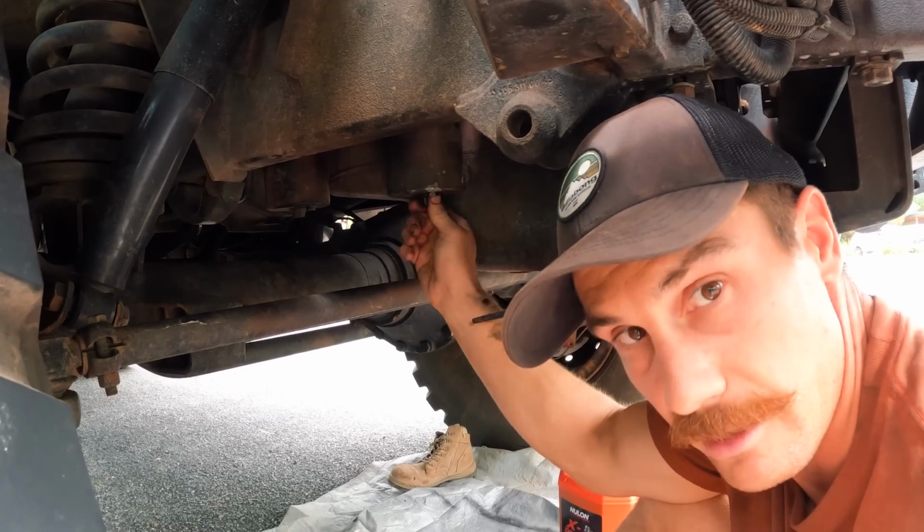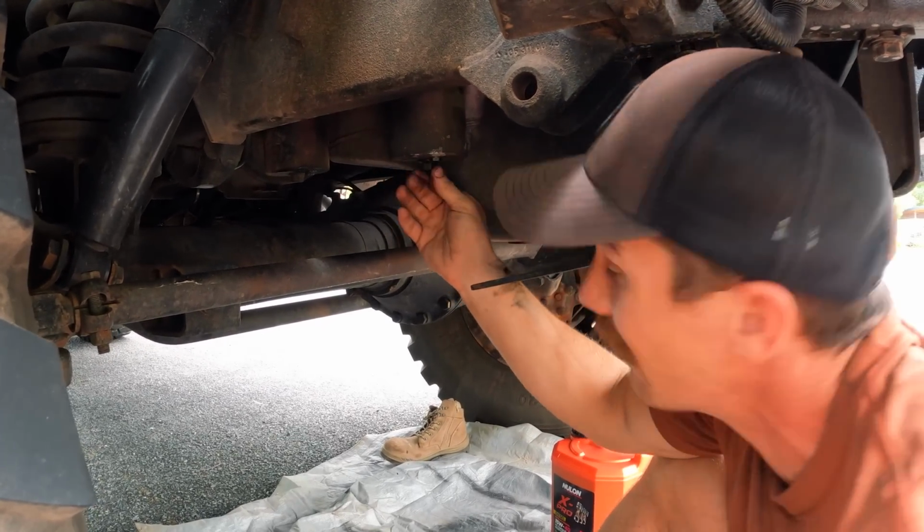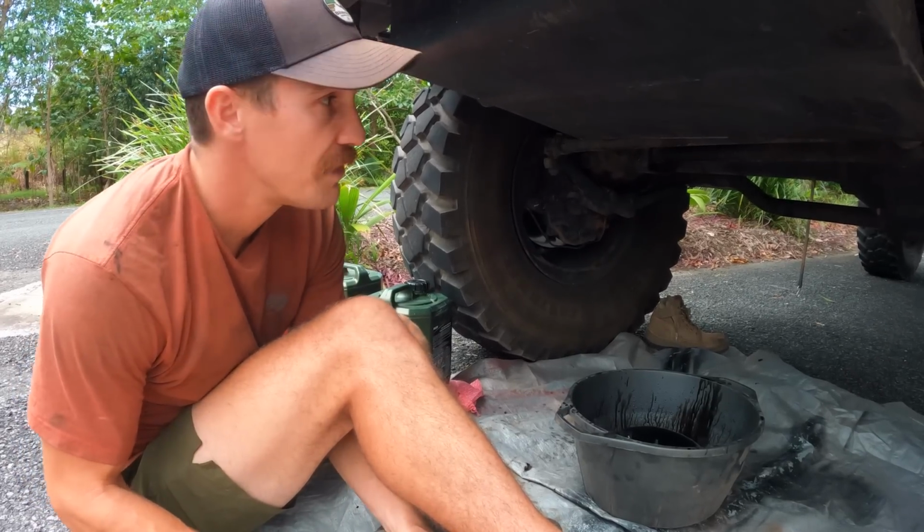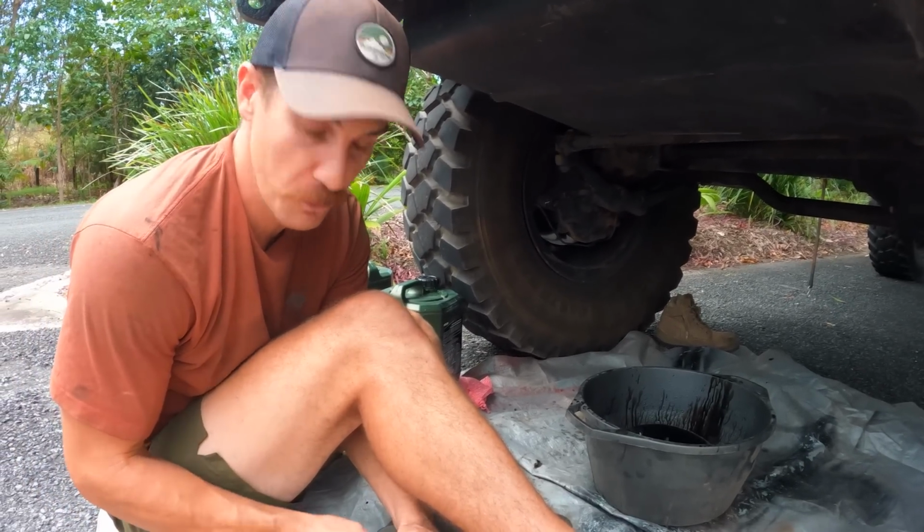Done, just like that, and I can just button it up. It's not the most difficult thing to do. Alright, so both filters are done. I haven't even got much oil on myself, so that's a bonus already.